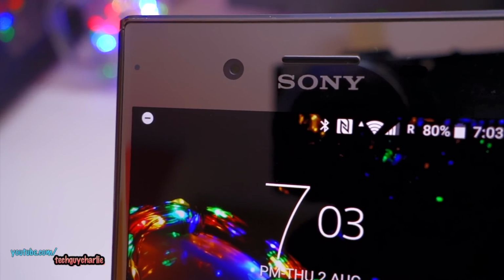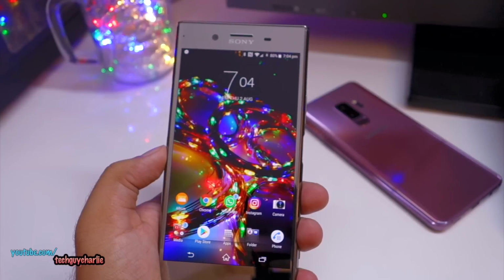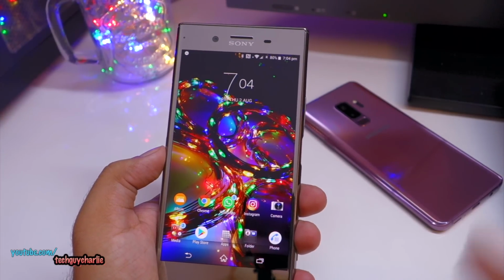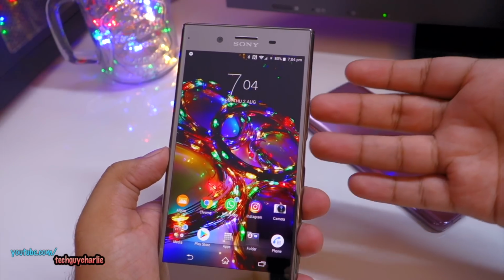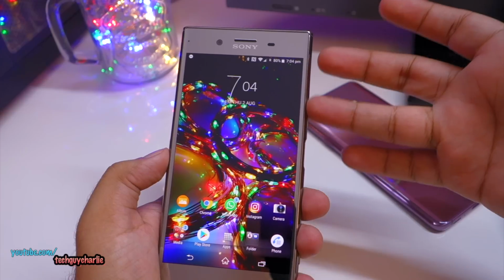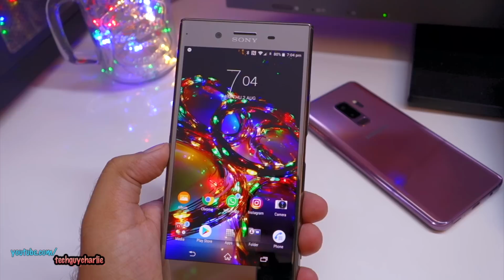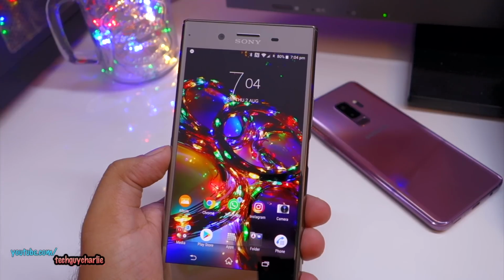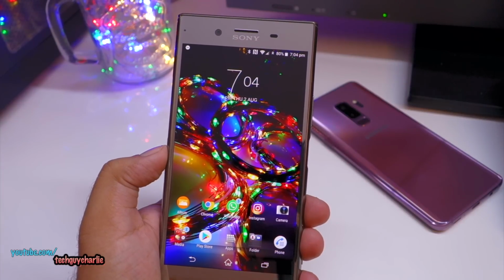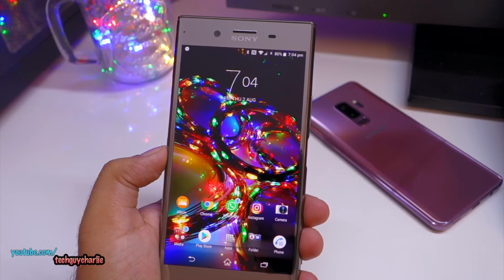The front facing camera of the XZ Premium is a 13 megapixel autofocus camera. Now interestingly, if you were to buy the XZ2, you get a 5 megapixel fixed focus camera. So I don't know why Sony likes to go back. It's like one step forward and two steps back. Yes, I saw that comment somewhere on my YouTube channel. Someone said Sony likes to take one step forward and then they go two steps back. That is exactly what they did with the XZ2 with the front facing camera. So actually the front facing camera on the XZ Premium is top notch. I love it. The picture quality is good.